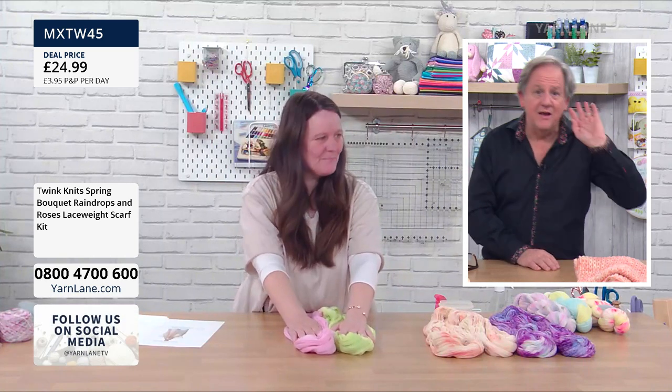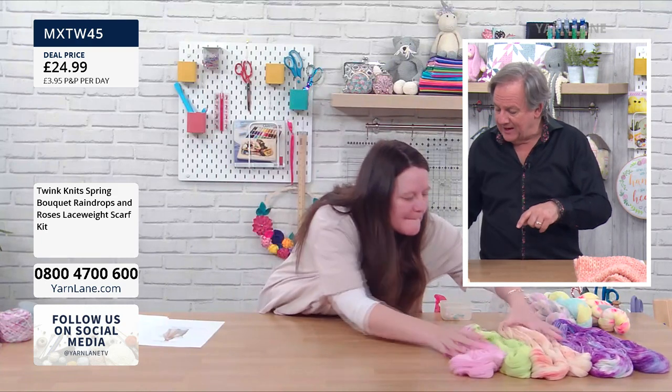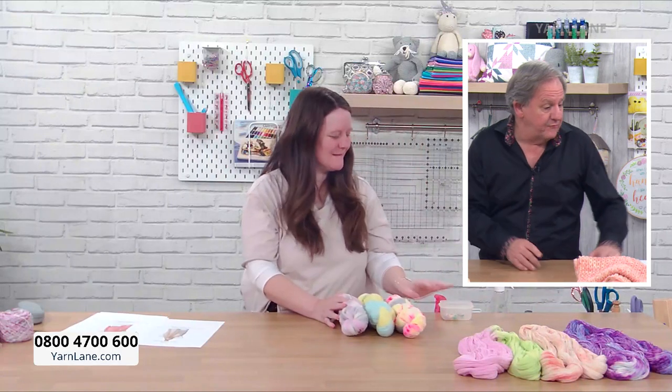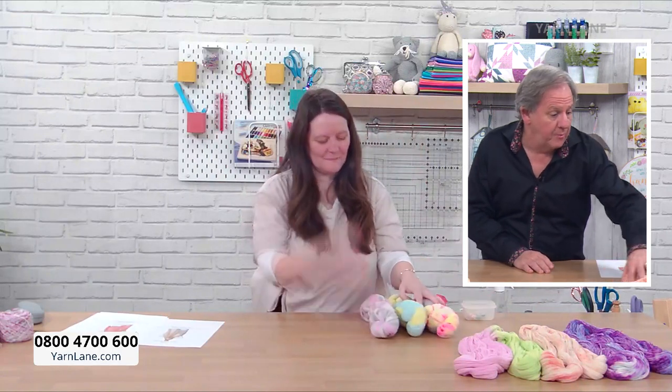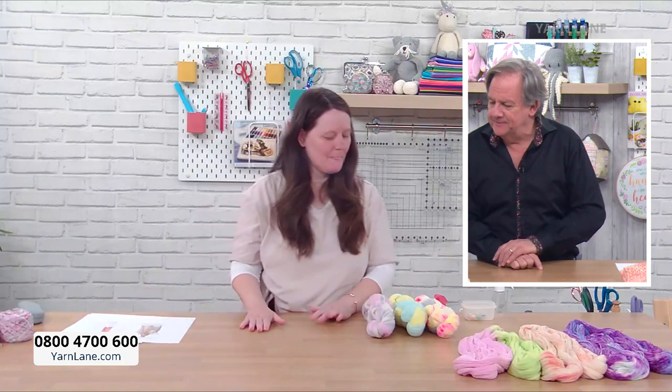Okay, so they're the three brand new ones. Three very popular ones that you had last time you were here. That was the first time we'd ever introduced it to you, but they were so popular, we brought three of them back. Right, Cottage Garden.